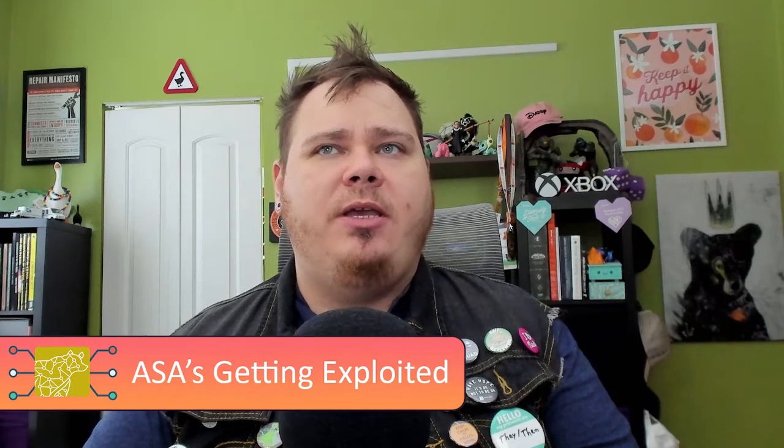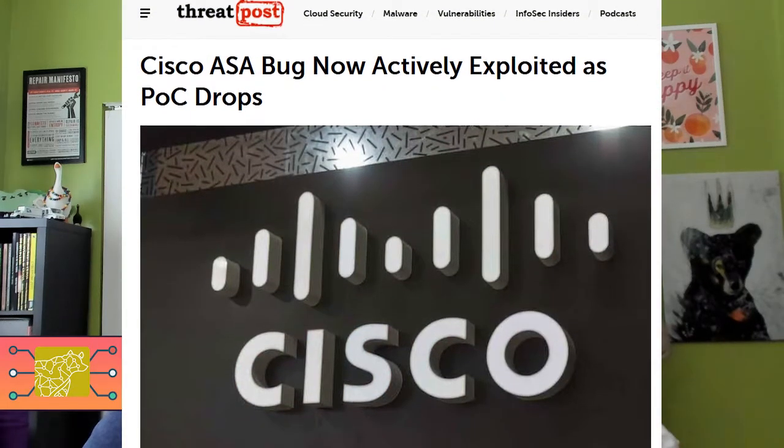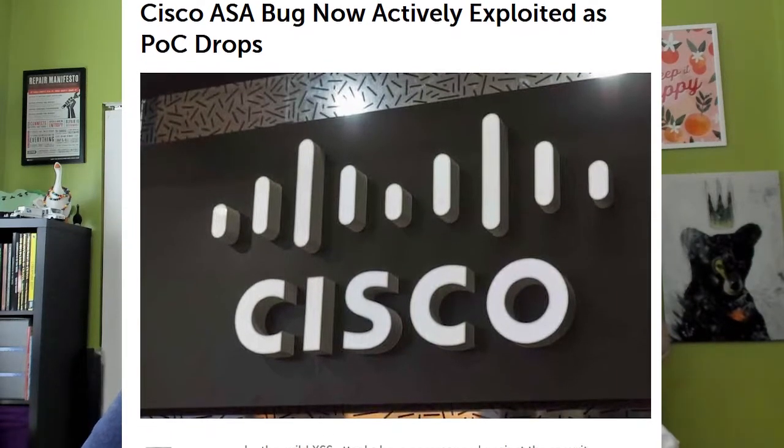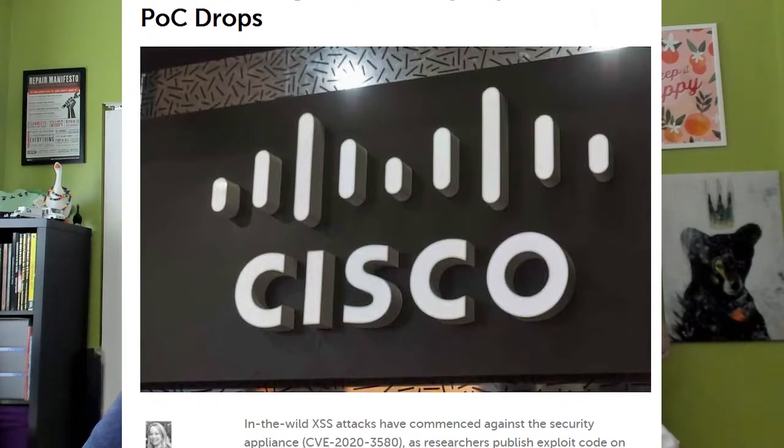A Cisco ASA vulnerability from October 2020 is now being actively exploited in the wild. ThreatPost is reporting back on June 25th that security researchers on Twitter released a proof of concept exploit for the cross-site scripting vulnerability. Soon after, it began getting exploited in the wild. Researchers for Positive Technologies, one of the research groups that published the POC, was quoted as saying that a heap of researchers were chasing after an exploit for the bug, which was termed as low-hanging fruit.